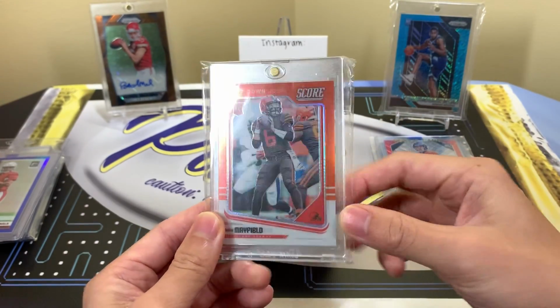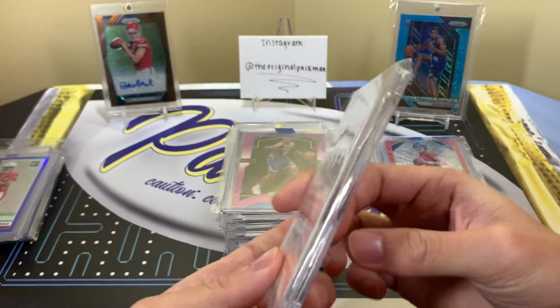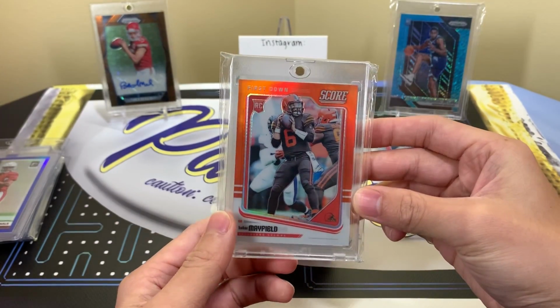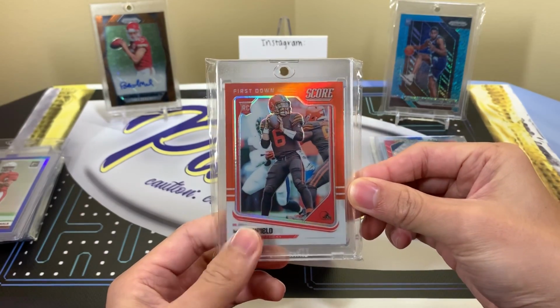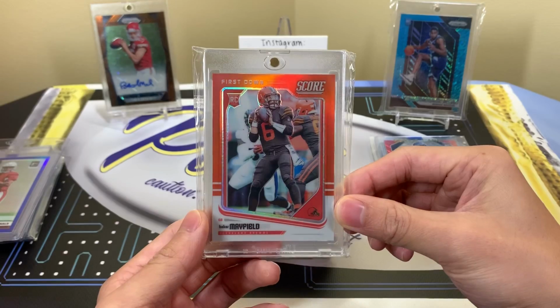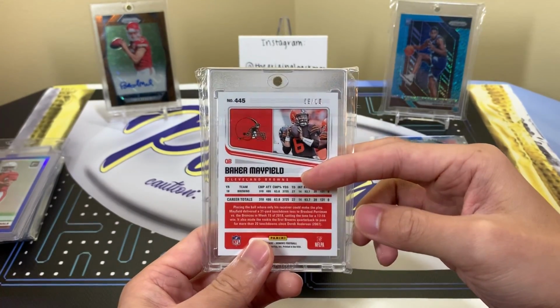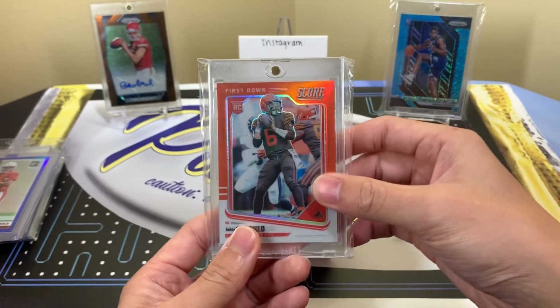But this number is a 10 from Honors, and I love these chrome parallels of the earlier products like Score. I think the other one was, I don't remember what it was, but there's also an earlier one they did. But yeah, these look nice. I love this one. The orange went so well, and I was thrilled to pull this. I'm still thrilled to have it. 9 of 10. Wish it was 6 of 10.